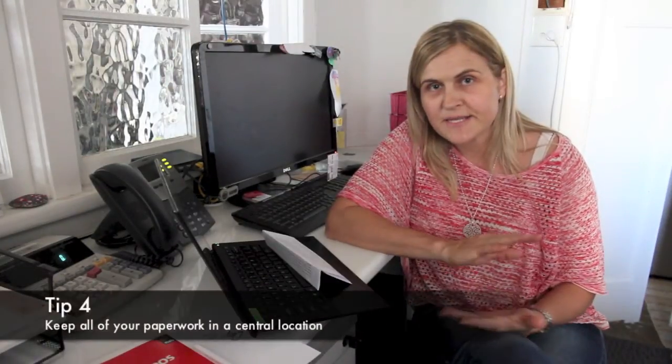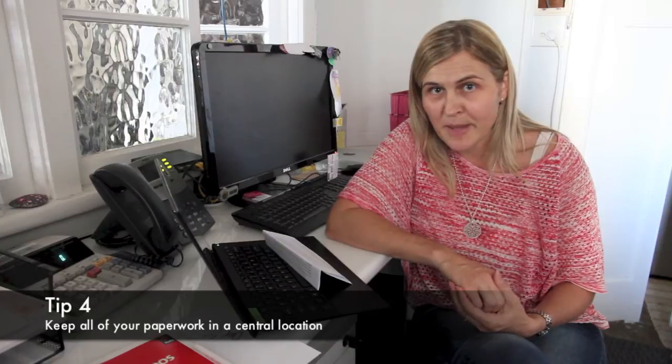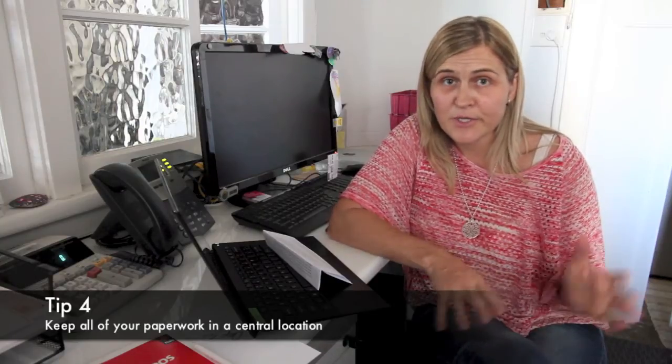My 4th tip is have a central location for all of your paperwork. Once upon a time we used to have a drawer, we'd poke all of our paperwork in there each day, it would get full up, we'd have invoices falling behind the back of the drawer, they'd fall out on the floor, it would get very, very messy.